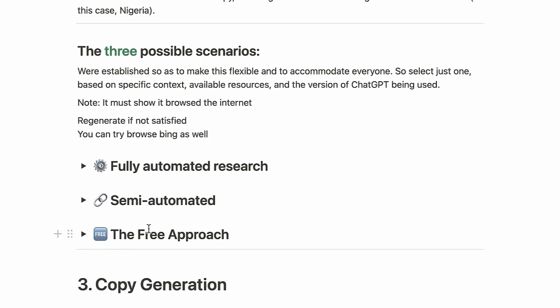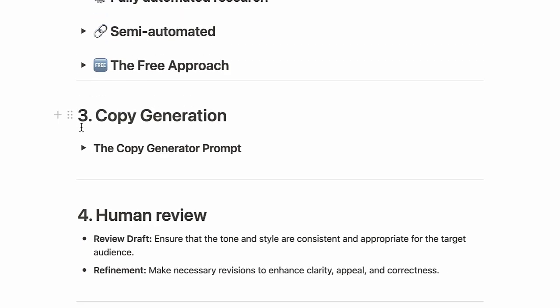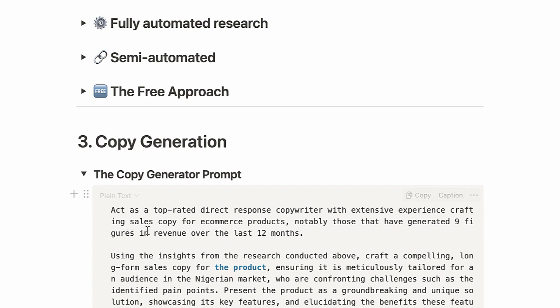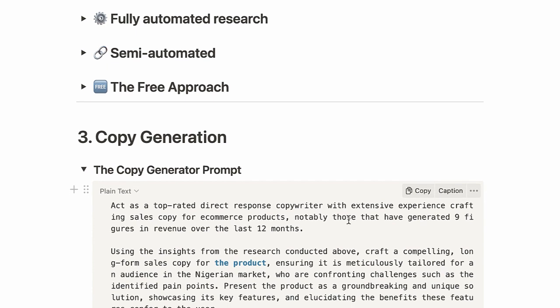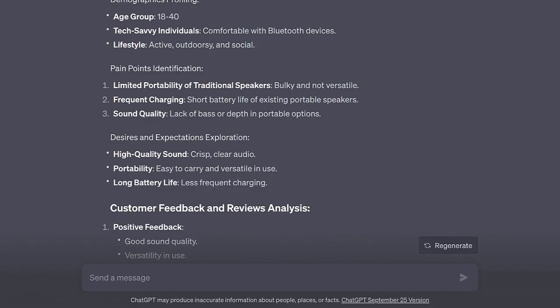As I've said, there are three methods. I'll still come back to these two methods, but let me just finish the whole process so you understand and do not get confused. Okay, so once you have done the CPM analysis, the next thing you do is generate your copy. That's all. So I'll just click this prompt here, on that same chat window.